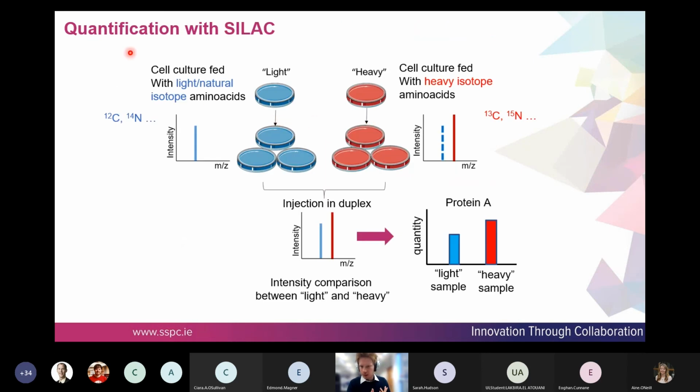Another way to quantify is to use stable isotope labeling in situ in order to label the proteins by feeding a cell culture with amino acids containing stable isotopes such as C13 and N15. Samples are then injected in duplex in the mass spectrometer, and with the same principle as with the AQUA peptides, we can compare the intensity between the light and the heavy peptides. This method is well suited for comparative proteomics when we want to compare one sample to another. Nevertheless, it is hard to apply to complex organisms which possess reserve organelles and organs.